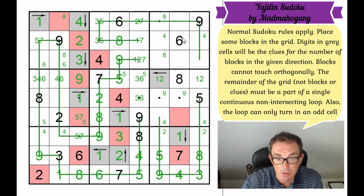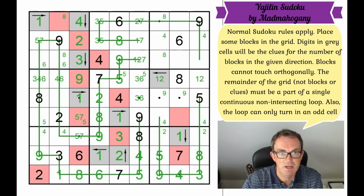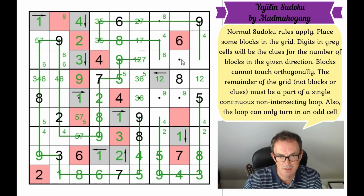But now we know the 6. This 6 can't be a loop square, because if it's a loop square, it has to be a turning. So this must be a red square, which means this cell is a dot and this cell is a dot, and this is gorgeous now. Look, we can go back to loop, go back to loop. How do I do this? Like that. So this now has to be in this one.